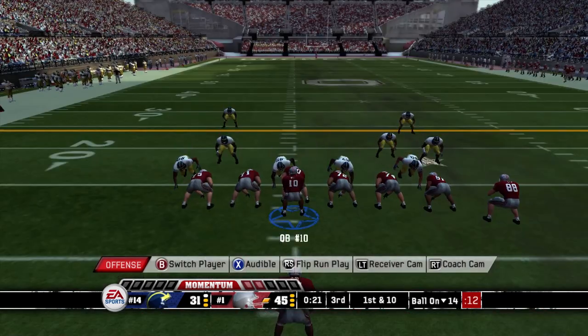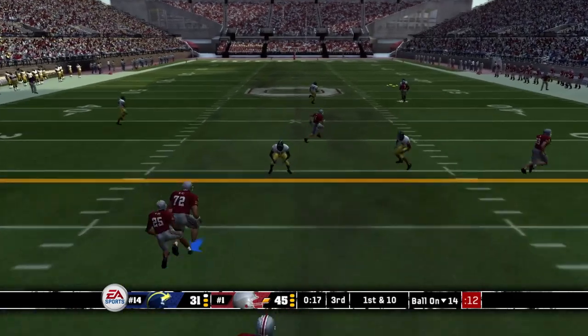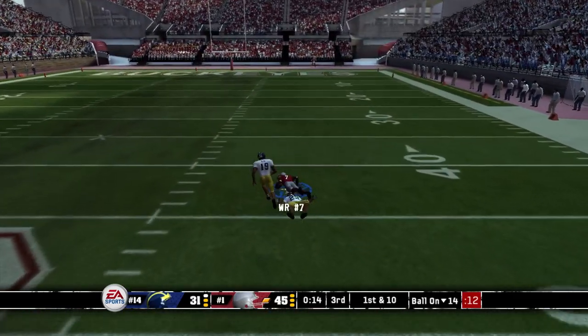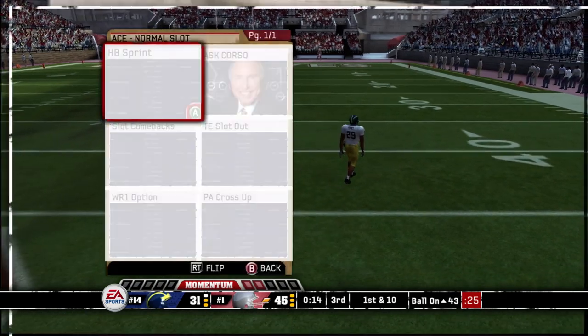One man backfield. Gets the ball. No, they faked it. Surveys the field. Looking long to the right. Complete, and they bring him down at the 43-yard line. Lee, this offense is having some fun out there.